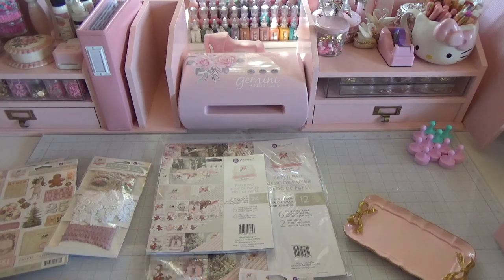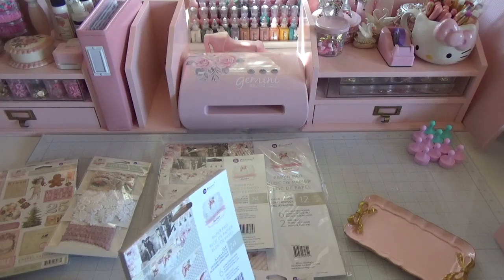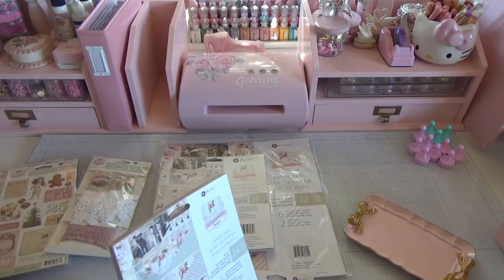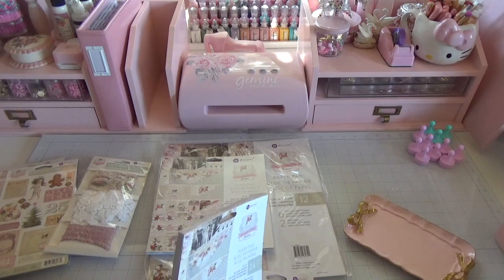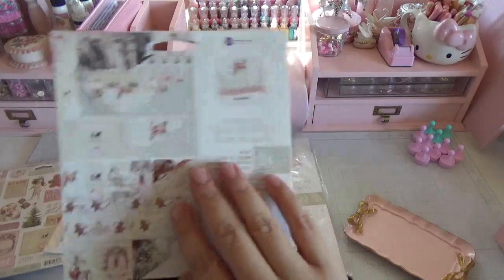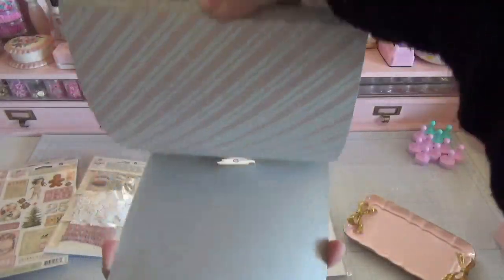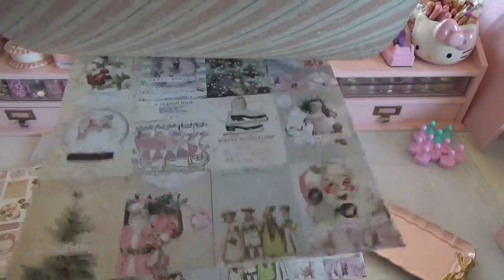Let me open the 6x6 paper pad. Sorry, I wasn't ready for this. I didn't open these. Okay. Sorry about that. So this is the 6x6, and these are double-sided. Here are the cut-aparts.